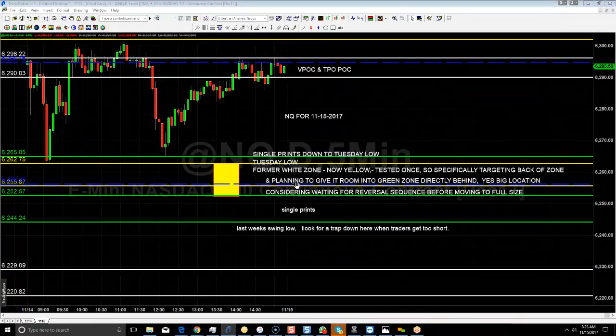Decide whether you're comfortable with the stop, and also be aware if you take this area, right? This is single prints, right? And then this is last week's swing low. This whole area from 62.62 all the way down to 62.44 is important, okay? Single prints are always a green area. Under heavy emotional selling, single prints do not hold. Under mechanical trading, single prints do hold.